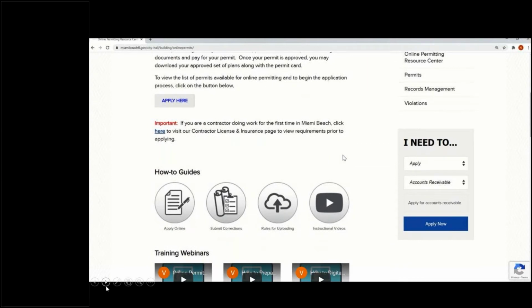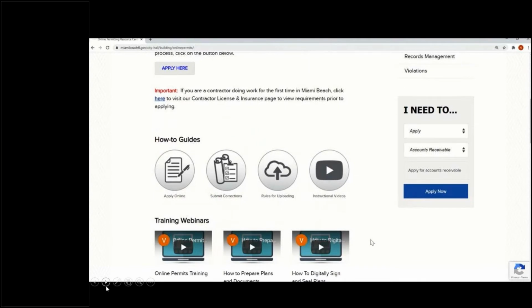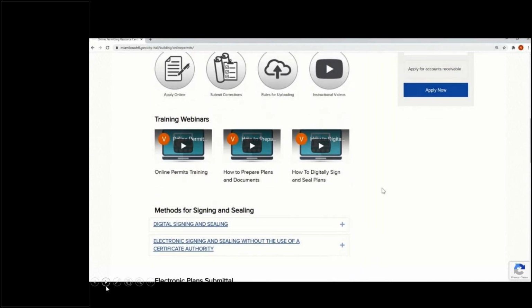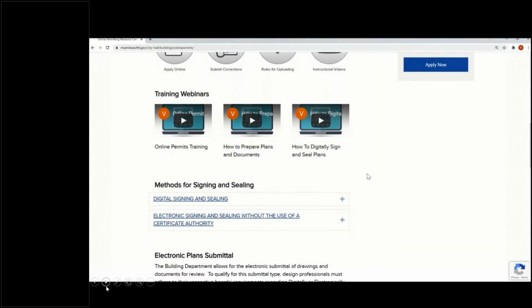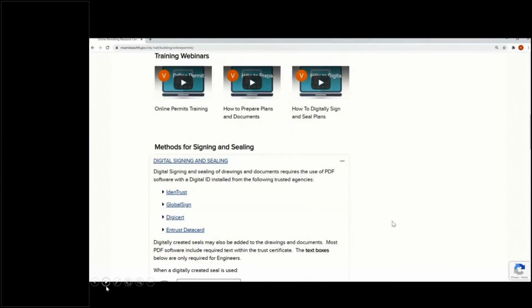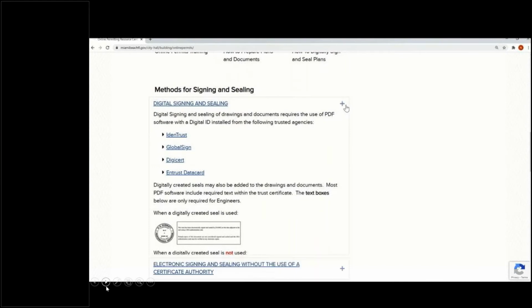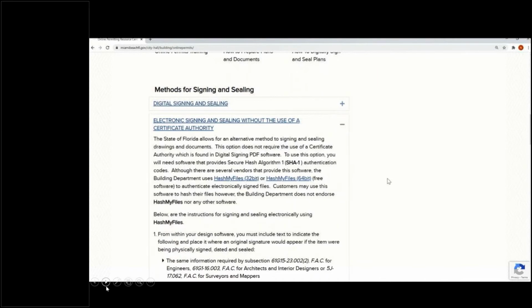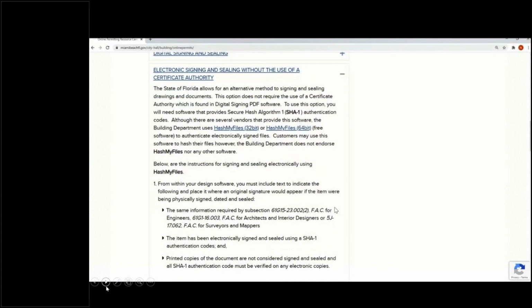On this page, you will find instruction guides and videos, including previously recorded sessions, and today's training session will be posted here. Information on methods for digitally signing your plans. Options include using a trusted certificate authority, listed here, or electronically signing without the use of a certificate of authority through the method known as hashing files. Instructions can be found here.